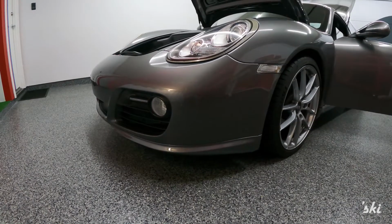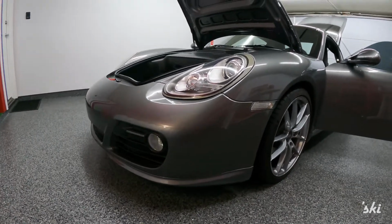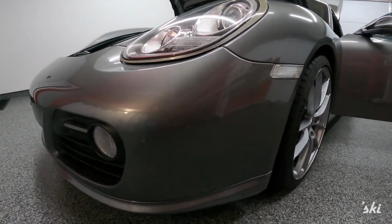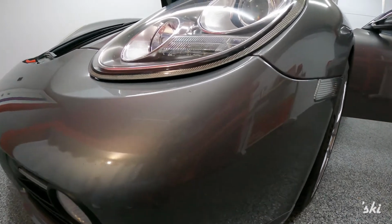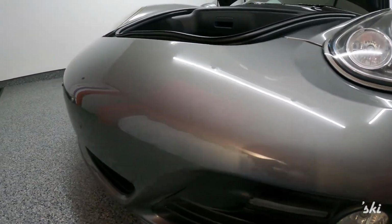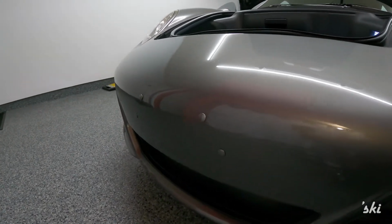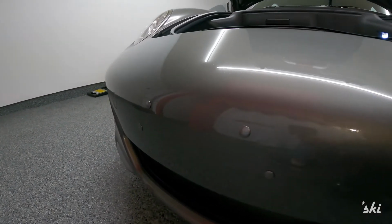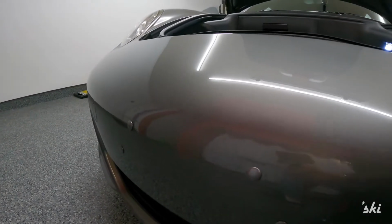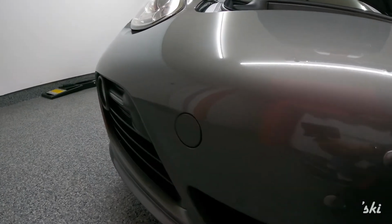So there's no clear bra on the front bumper or the hood or the mirrors or anything. So there are some rock chips. Maybe you'll be able to see those. Unfortunately, the previous dealer installed the front plate and drilled holes in it, so I had to get plugs for that. Also scuffed up a little bit the bumper itself with the bracket, so that's unfortunate.